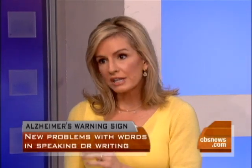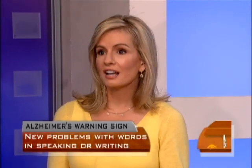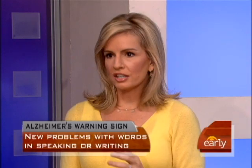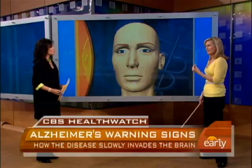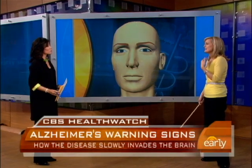And the third one is new problems with words, reading, or writing. So you could look at a clock and call it a hand watch and not be able to get the right word. Again, once in a while in a conversation, we might grasp for a word, but not being able to remember an important word is a key one. And a simple word, it sounds like. Absolutely. That you use every day. That's right.